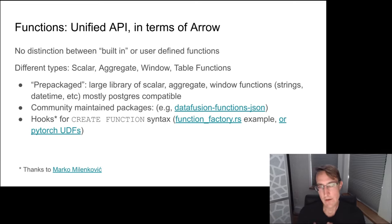You can implement scalar, aggregate, window functions, table functions, right? They all have different interfaces you've got to implement, but you can do it. And they're all in terms of Arrow. Prepackaged with DataFusion, to make sure that out of the box it works well, is a big library of existing functions, mostly Postgres compatible. And then there are community maintained packages, like if you want Spark versions of functions, or you want JSON functions, or a bunch of other ones. Since everything's just a user-defined function, if you don't like how a particular one operates, you just override it and provide your own. And there's no reason why it can't go as fast as the built-in ones.